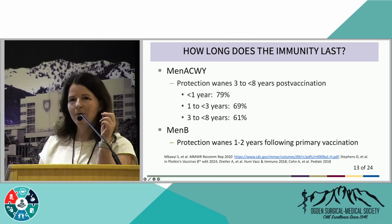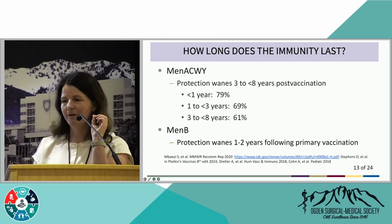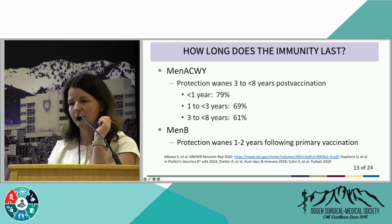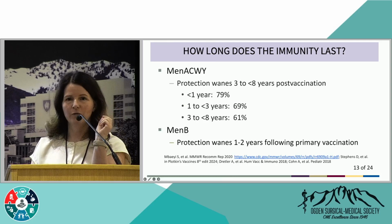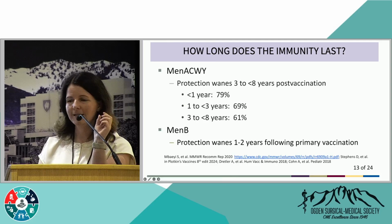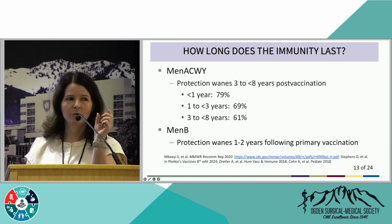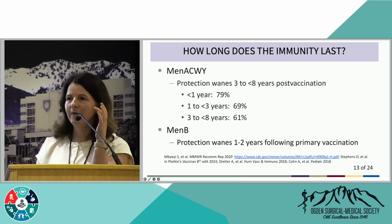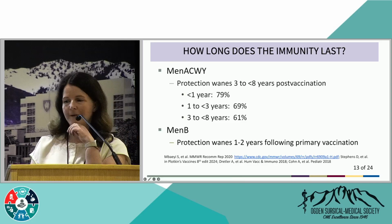So the ACWY, we think that immunity lasts definitely 5 years. It might be as long as 8 or 9 years for that vaccine. And then the MenB protection is much shorter. We don't know exactly how long it is. Some data says up to a 3rd or a 4th year, but most of the data shows we're really good the 1st and 2nd year. So why are we vaccinating a 16-year-old if we really wanted them protected when they're 19, right?